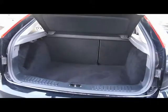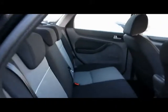On to the back and we'll take a look at the boot. Okay, so inside the car then, we've got grey and black cloth upholstery with no rips, tears or stains to any of the seats, front or back.